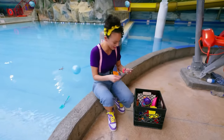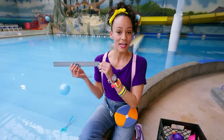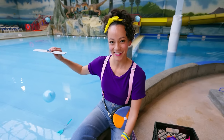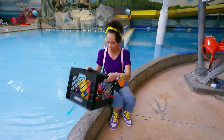Whoa, hey, this is a ruler. You can use it to measure things. I wonder if it will sink or float. Oh, it's sinking. Wow, there's a lot of stuff in here.